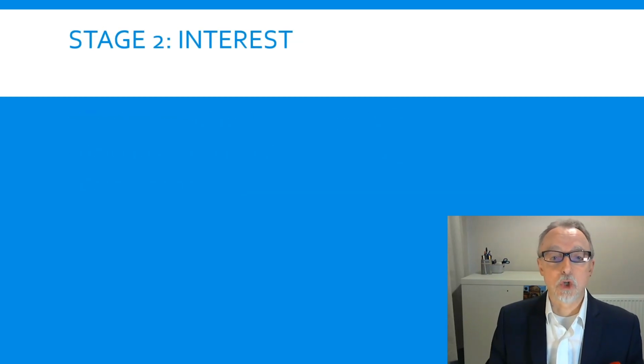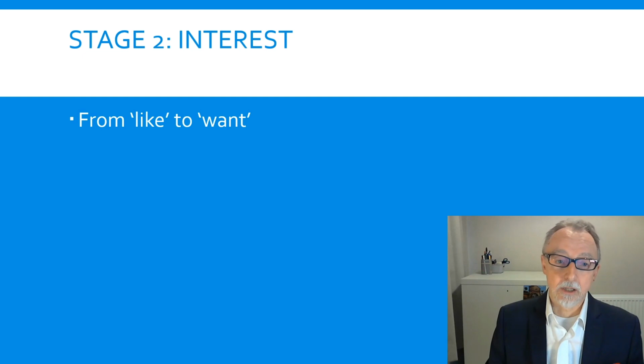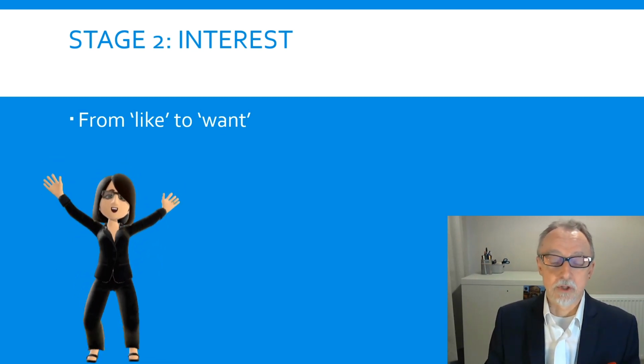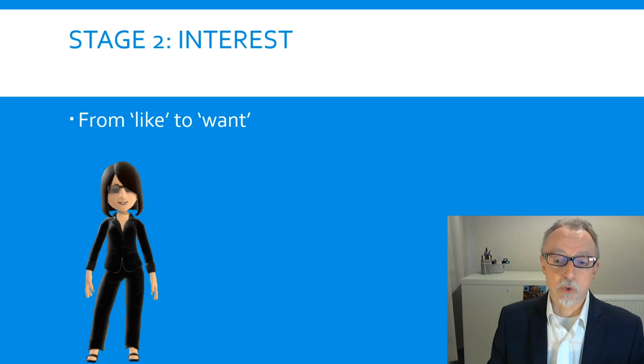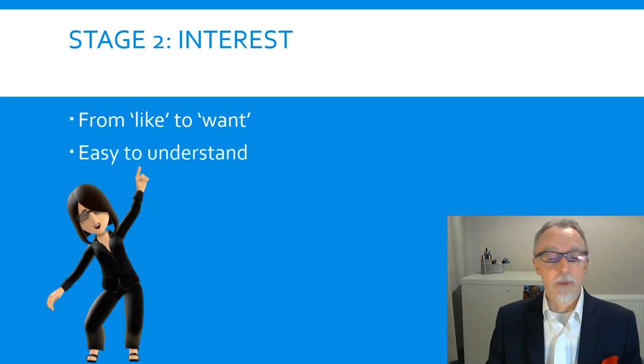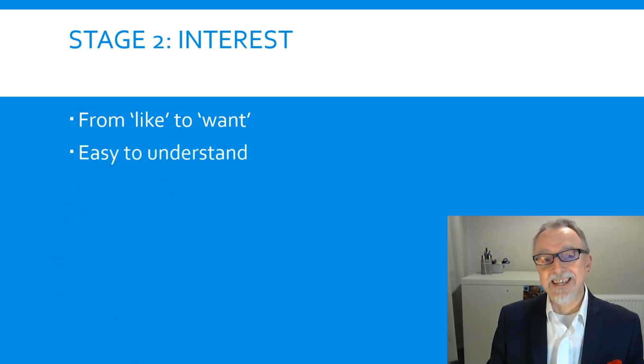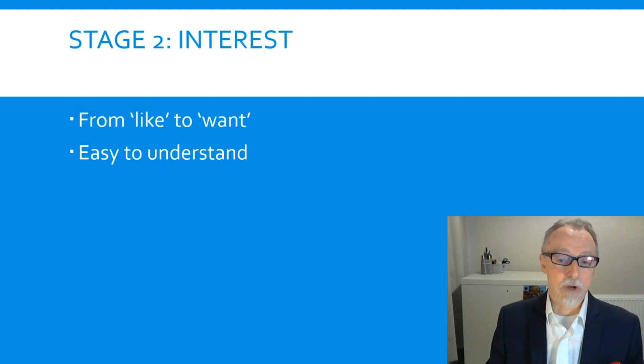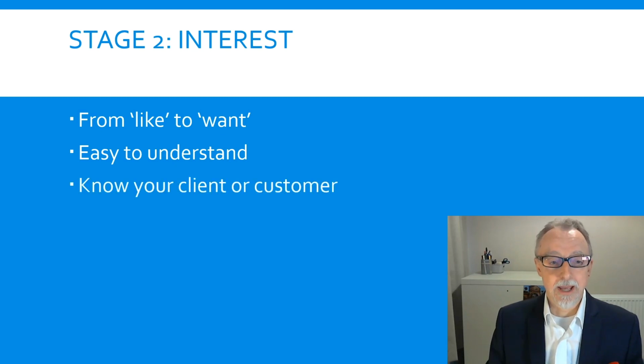Okay, stage 2, interest. What have you got to do? Well, quite simply, you've got to move them from like to want. You've got to move them from liking what you're saying to actually wanting what you are trying to sell to them, or the message that you want to persuade them of. It's got to be done in a way which is easy to understand. So you don't want to overcomplicate what you're trying to say. Keep it simple. That is another well-known phrase.